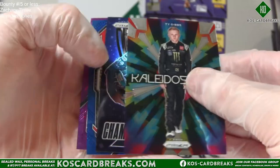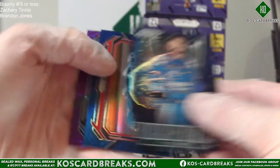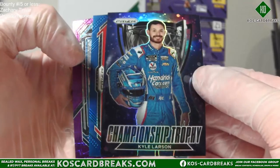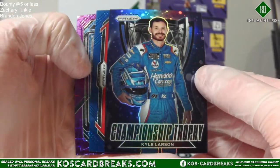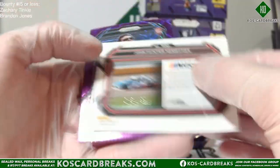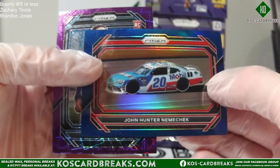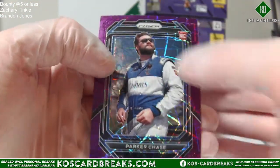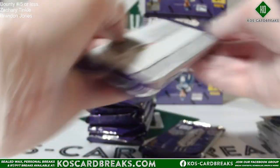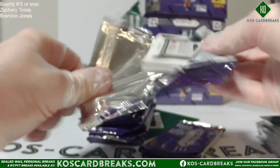Kaleidoscope, Ty Gibbs, and Championship Trophy right here. Kyle Larson, all right. Guess that's another very short print insert right there. Championship Trophy, Kyle Larson. John Hunter Nemechek, number 78 out of 499. Nice hit, Larson's spot there with a blue. And Parker Chase, number 166 out of 199 on the Purple Laser rookie. Parker Chase.